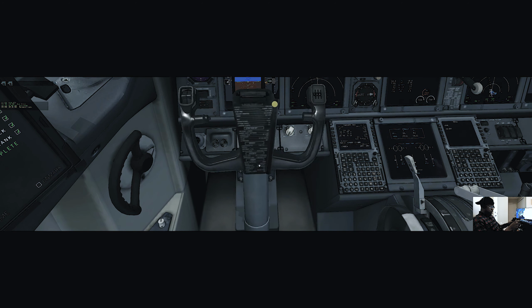United 4909, cleared to the destination airport, Newark for departure. Vectors Gale as filed. Maintain 2,500, expect flight level 340 ten minutes after departure. Departure frequency 128.55, squawk 1003. Cleared to Toronto via Newark for departure, Gale transition, and climb initially 2,500, expect 340 ten minutes after departure, departure 128.55 and squawk 1003. United 4909, read back correct. Delta 922, contact departure 120.280.